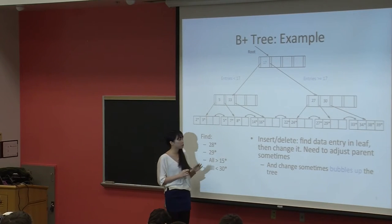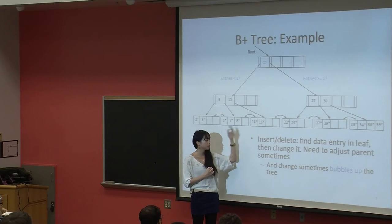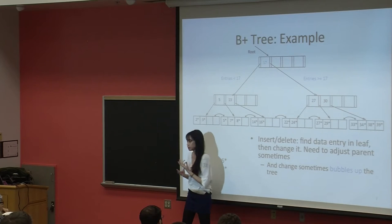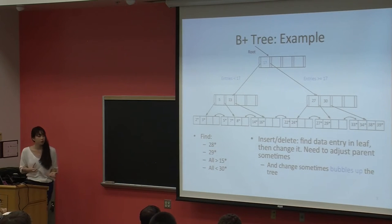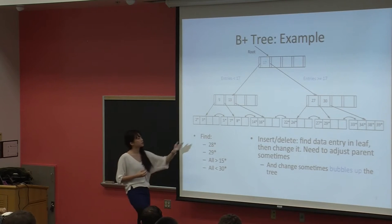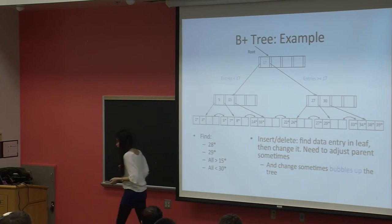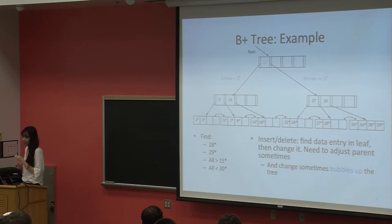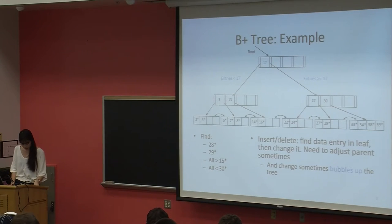So as we said before, B plus tree won't have any overflow pages. And so when you insert or delete, sometimes it's necessary that the whole structure will be restructured again. And we call those bubbles up. So maybe something happens down there and you just keep pushing up the changes. Okay? But we won't get into too much detail for that because I figure that's for grad school material. But we'll just stop it right here. Okay, in terms of B plus tree.